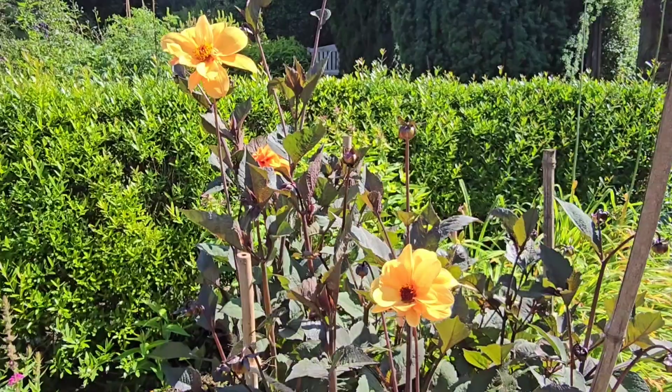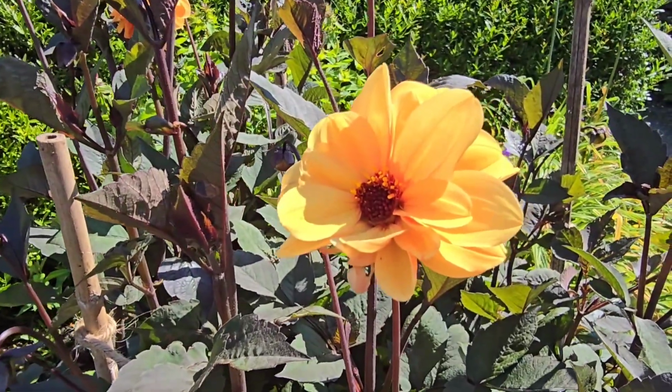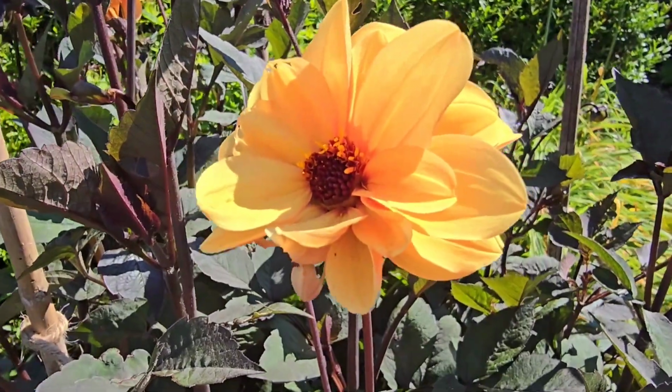Loads of interesting types of dahlia here. There are so many different types of dahlia, but they are generally half hardy, and the roots would need to be lifted before the frosts come.